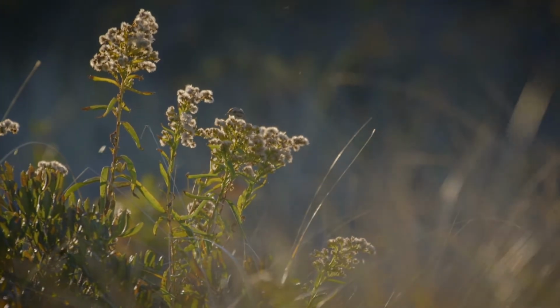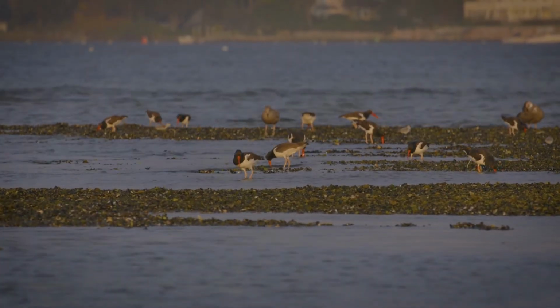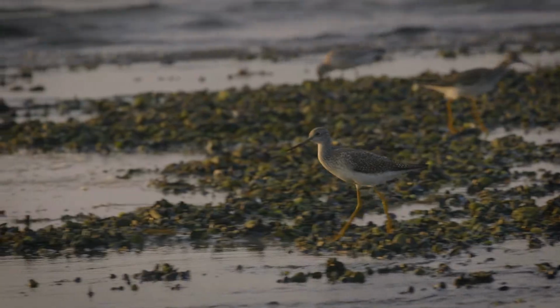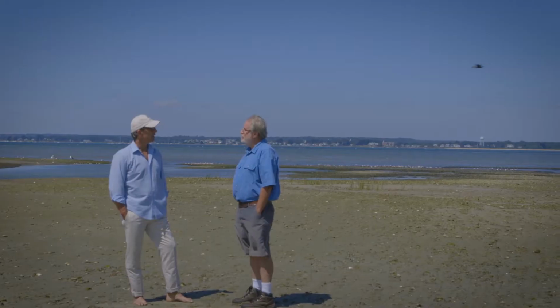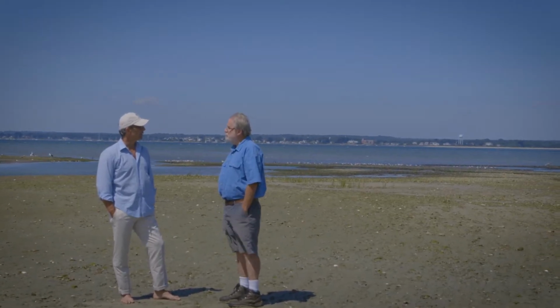There's not many places like Napatree on the East Coast. Napatree is internationally recognized as an important bird area for almost all shorebirds that we get along the Atlantic coast. You would have to travel 100 miles to find the nearest high-quality stopover site like this. 290 species seen in this area, so it's pretty remarkable.